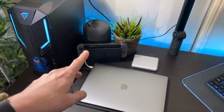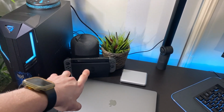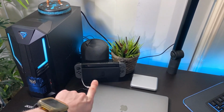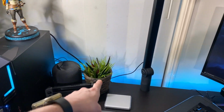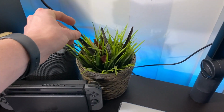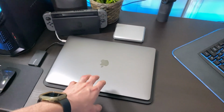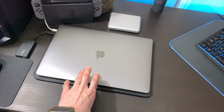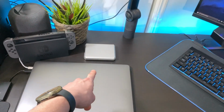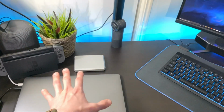And then if we pan over, we have a HomePod from Apple. We have my Nintendo Switch, which I don't really play that much anymore just because I've been busy with work, but I do plan on getting back into it. And we have another IKEA plant here, which just has feathers from my birds. We have an Apple Magic Mouse there, and my Apple MacBook Pro, which I edit all my videos on using iMovie. And then we also have my 5TB LaCie hard drive there, which has all my pre-edits of my videos and my final edits of my videos.